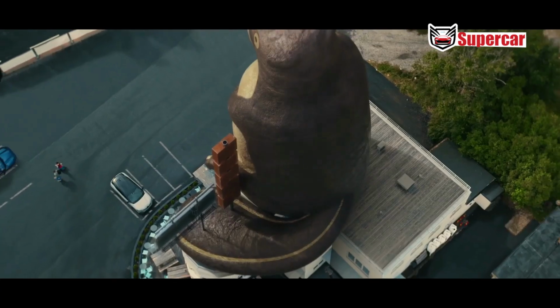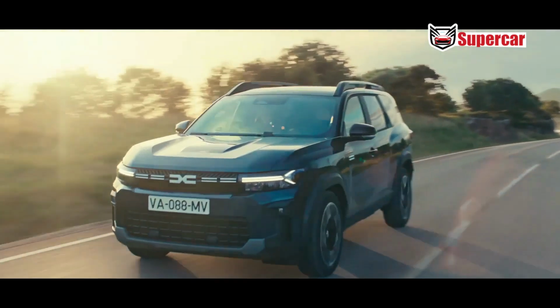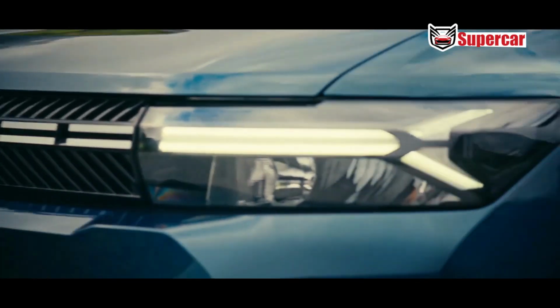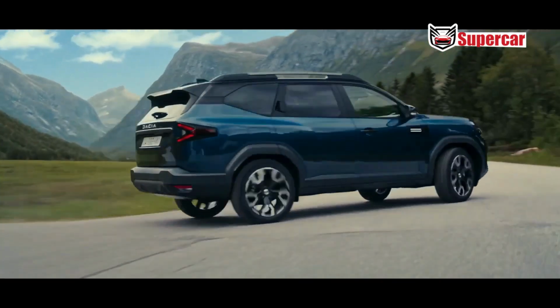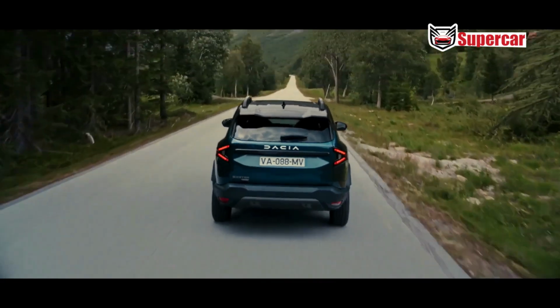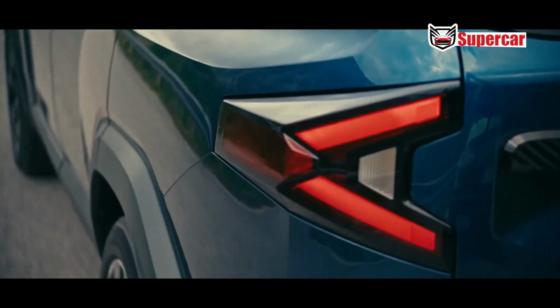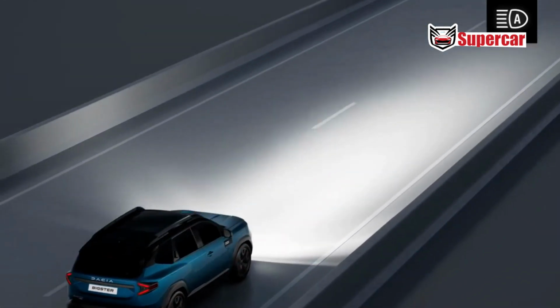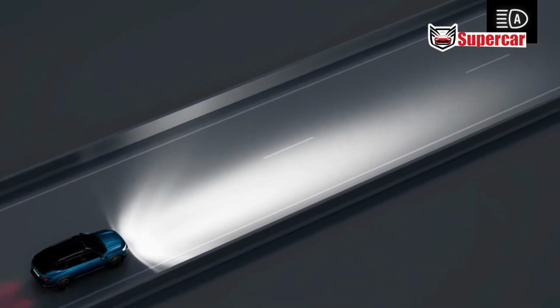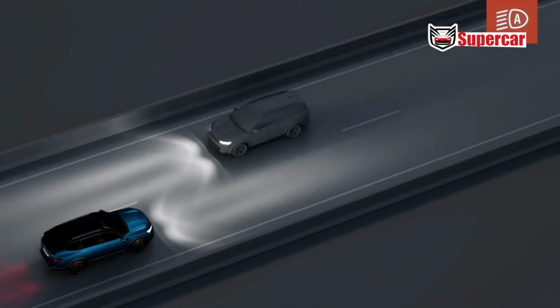You've heard the hype. The Dacia Bigster, a rugged, affordable SUV promising to shake things up. But hold on. Before you rush to place that order for the 2025 model, there are some crucial things you need to know. In this video, we're diving deep into 7 reasons why hitting the brakes on that Bigster purchase might be the smartest move you make.